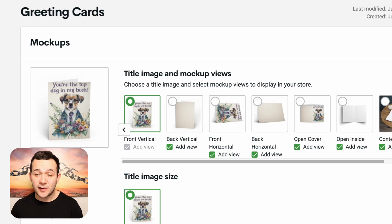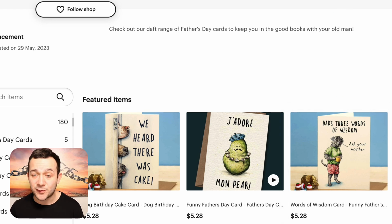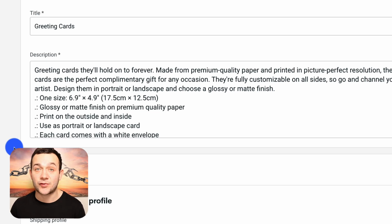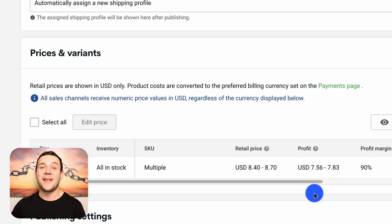Before you do that, guys, just make sure that you go back over to Etsy and you look at some of those successful sellers so that you can draw some inspiration to fill out your title and description. And then the only thing left before you click onto publish, guys, is you want to make sure you set your profit margin. And that is the amount of profit that we're going to be making every single time that somebody purchases our product on Etsy. And that, guys, is how you can set up an automated print-on-demand business in literally a couple of minutes by using AI to generate a real passive income.